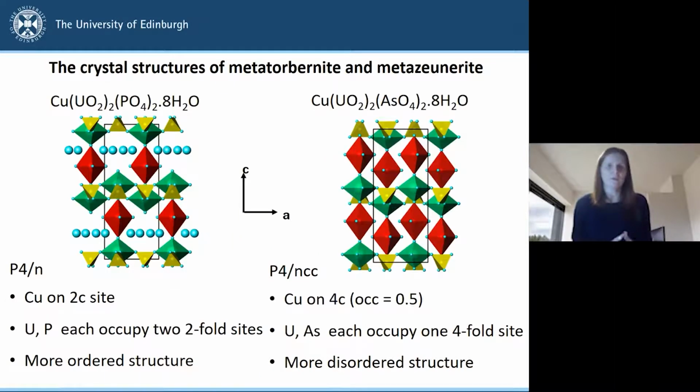So as well as unit cell parameter data from diffraction patterns, we can also look at the crystal structures. So here we have two reported crystal structures, one of metatorbernite and one of metazoonerite. And they're the ones that we could find in the literature were suggesting that the structures were different between the two compositions. So here we have copper on a twofold site, so we have two copper ions in the unit cell. The uranium and phosphorus are ordered on two twofold sites, so 1 and 2 for the uranium and the same for the phosphorus. And we kind of think of this as a more ordered structure, whereas the proposed structure for metazoonerite is more disordered. So here we have copper, and you can see there are now 4 sites in this particular unit cell, but it's only half occupied. And the uranium and phosphorus are disordered over 1 4-fold site each.